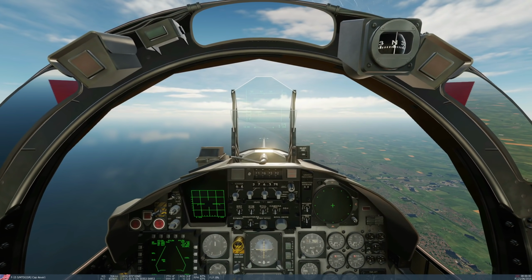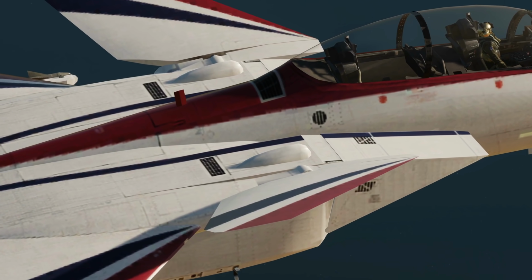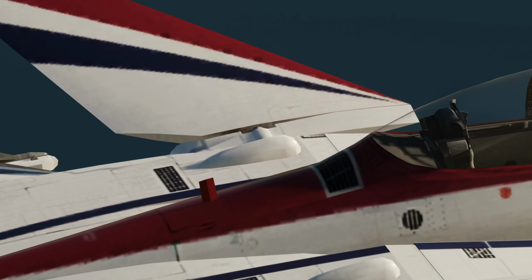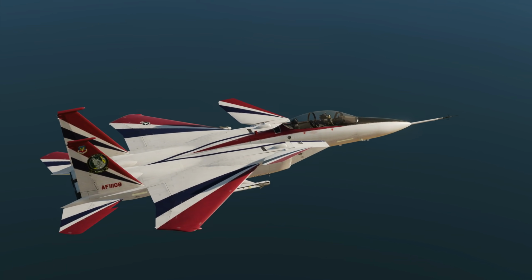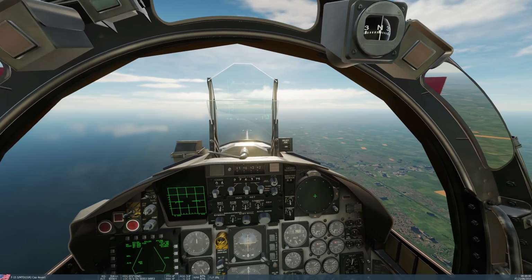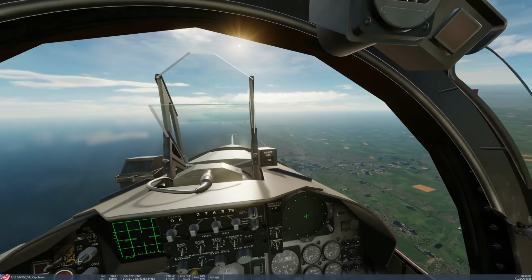Also, it does not have an AR refueling door anymore either. See, where the AAR door was, look, the actuators for those massive canard/stabilators are there. Could I say wow any more times? I can't help it. It's just such an amazing plane. Someone needs to do the thrust vectored F-16 now. We can go and have a look at that as well.